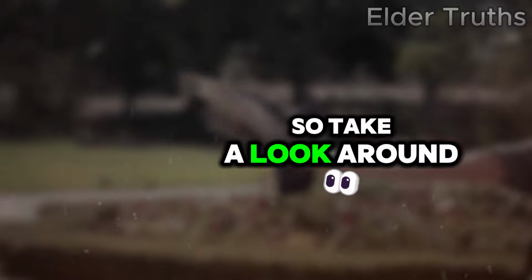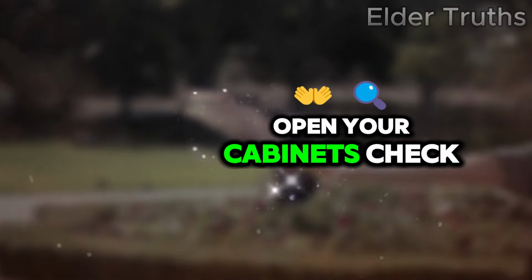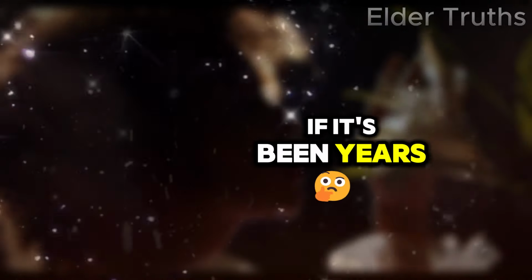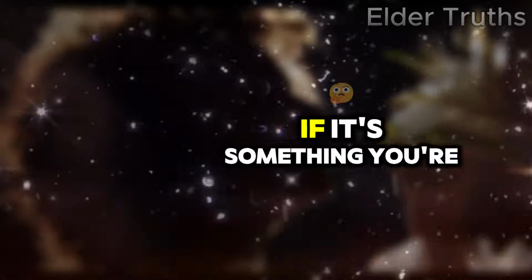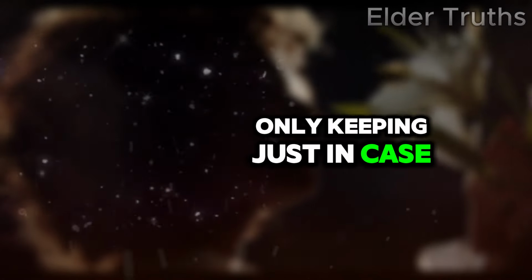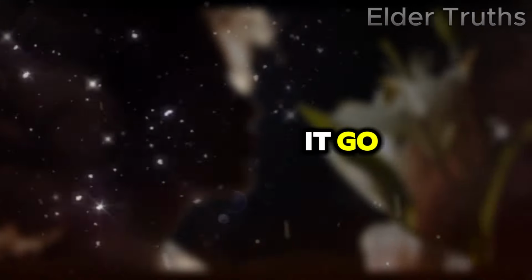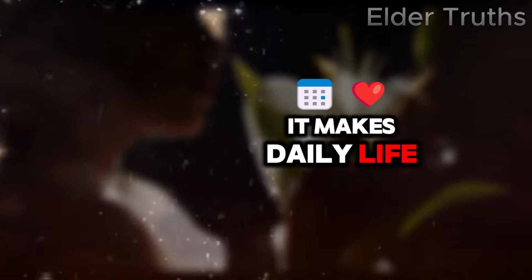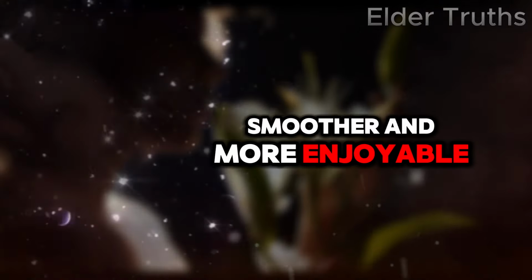So, take a look around your kitchen, open your cabinets, check your drawers, and ask yourself, when was the last time I used this? If it's been years, if it's just collecting dust, if it's something you're only keeping just in case, then it's time to let it go. Because a kitchen filled with only what you actually use isn't just easier to manage. It makes daily life smoother and more enjoyable.